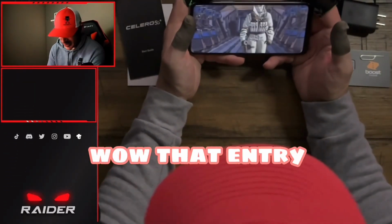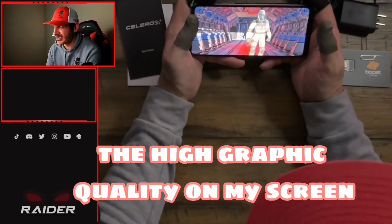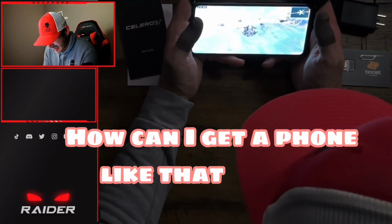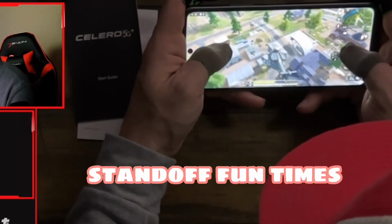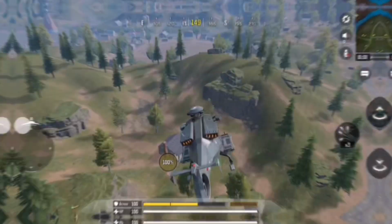Wow, that entry is absolutely amazing. The high graphic quality on my screen and what you're seeing right now is probably making you wonder, how can I get a phone like that for $150, currently on sale? Standoff. Fun times usually had there in Battle Royale and multiplayer.